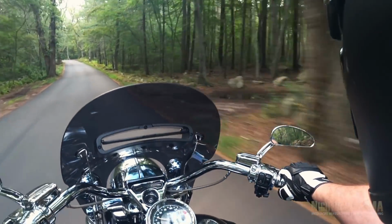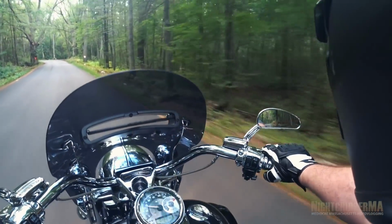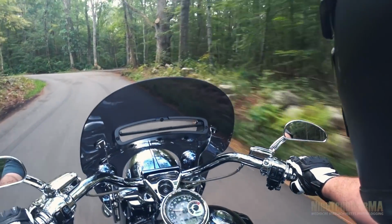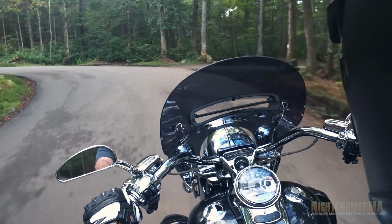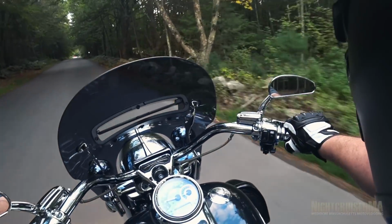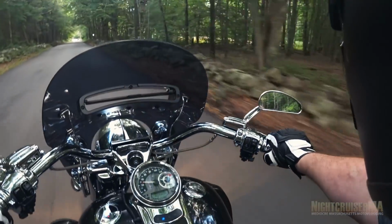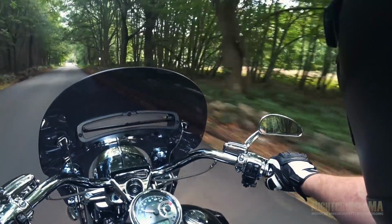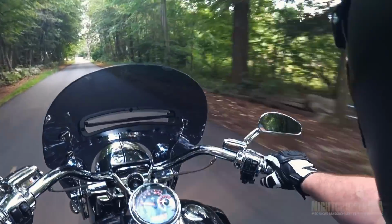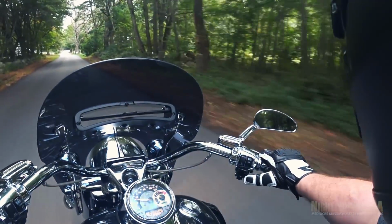Yeah, I like it. I can see the appeal to this bike all day long. Once I got used to the powertrain being the way it is, I think I could definitely get used to that. Now the question is, would I take this over an Indian Springfield, for example? That's a tough call. I don't like the way the blinkers are set up here.